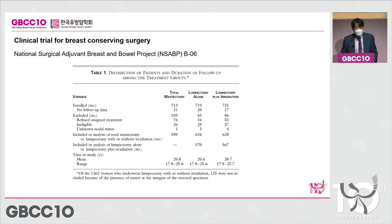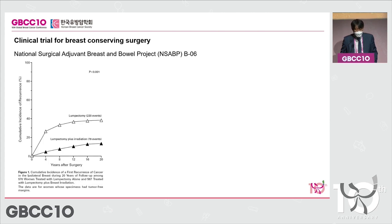So this is a total mastectomy, and in this case, the removal of the lump, or lumpectomy alone. And in the third group, we look at a group that underwent a lumpectomy plus irradiation, or radiation therapy. And these are the number of patients that were enrolled in each of the groups, and they were well balanced.